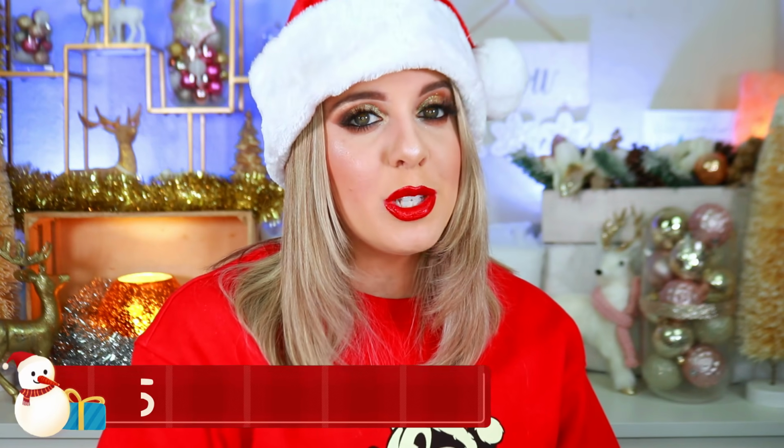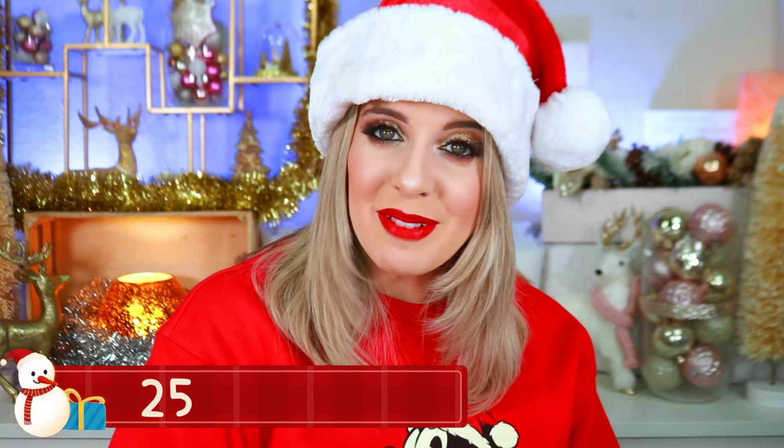At number 25, this palette is featured during my fall ranking palettes, and it's also featured during my holiday ranking palettes. I featured this last year, and I'm going to probably feature it again next year, but we do have the Tarte Original Man Eater palette. I know they came out with another one recently this past year. I did not get my hands on that, but I do have the Original Man Eater palette.